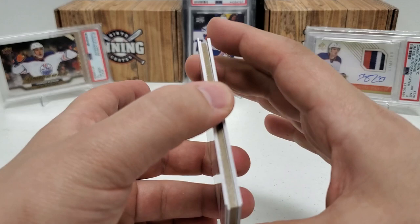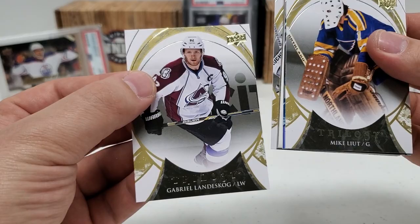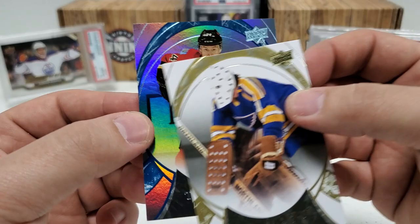We're not going to get a jersey patch or anything like that. It's a big old decoy. But let's hope for something really big. It's going to be behind that Mike Loot, whatever the hit of this pack is. So from the back, Gabe Landeskog, Jonathan Quick. This should be our decoy, and it is. Our final pack of the break and our hit of this pack. Number 24 is not going to do it.